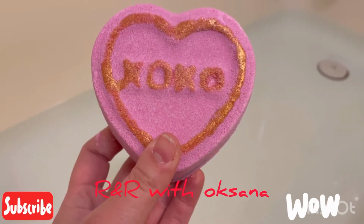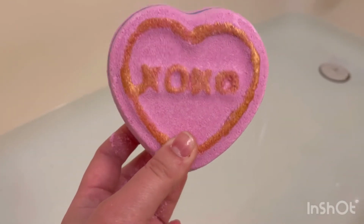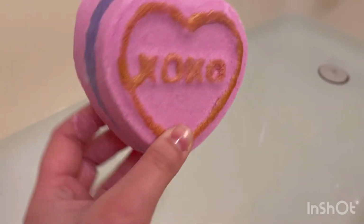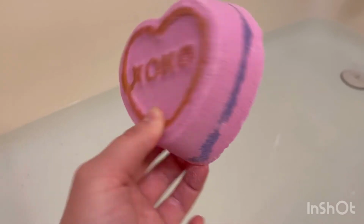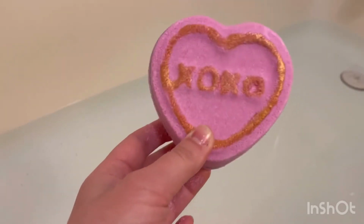Hello, I'm doing from Charm Aroma, and this one's called Conversational Heart XOXO. Yeah, this was from Valentine's Day, but I'm kind of catching up.